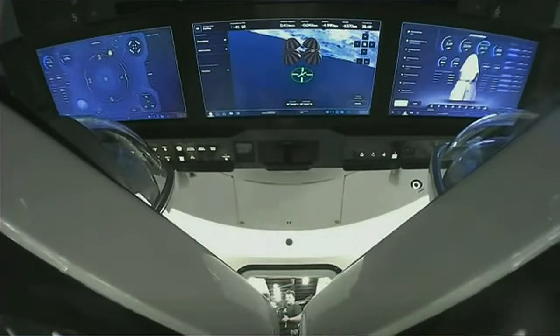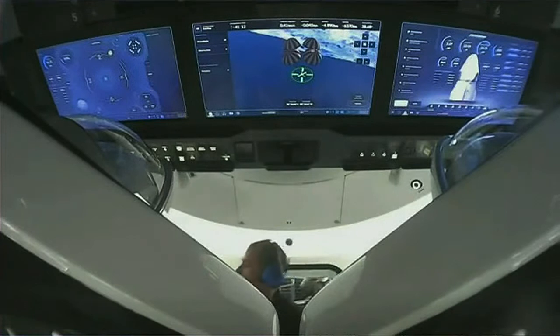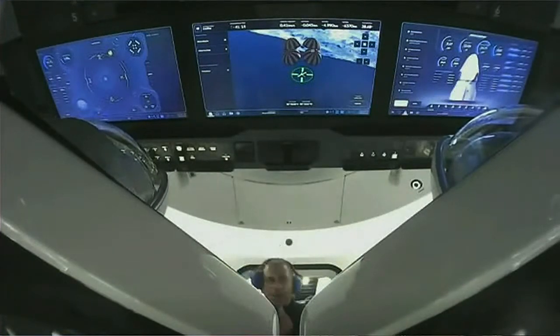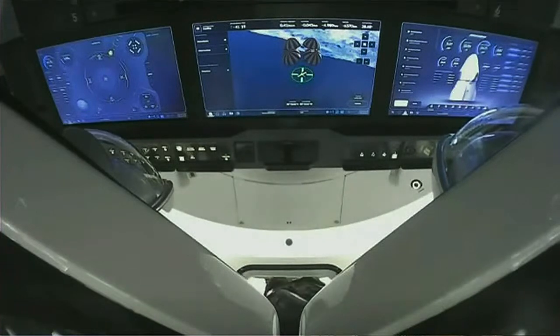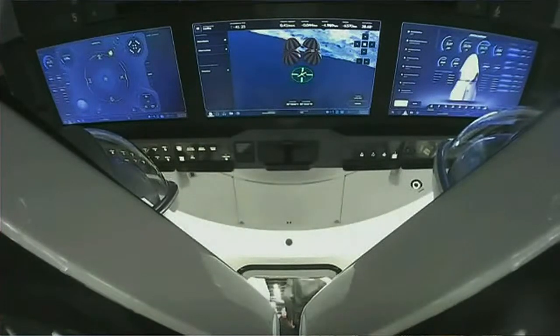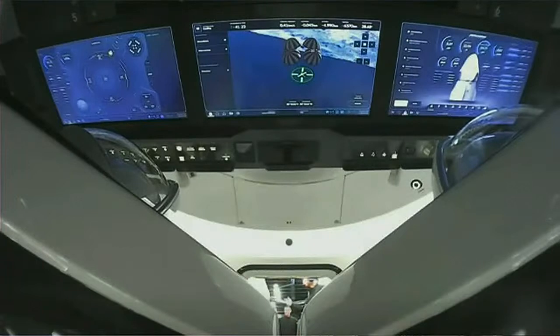If you're just now joining us, you are tuned into the Inspiration 4 all-civilian mission to orbit with the Inspiration 4 crew back home on Earth, getting ready to egress the Dragon vehicle here shortly.